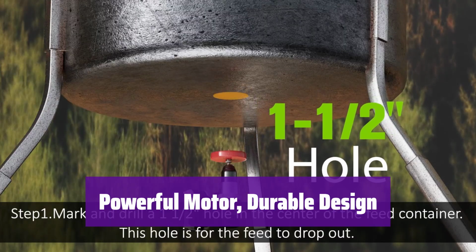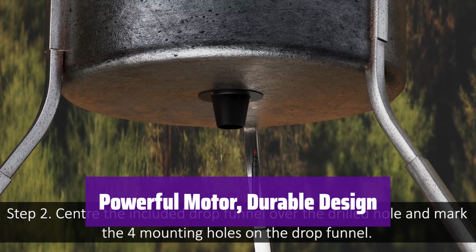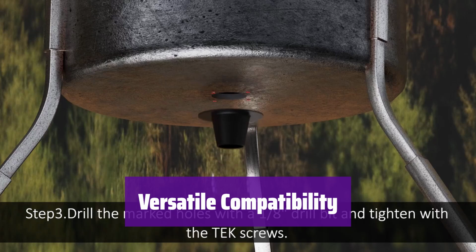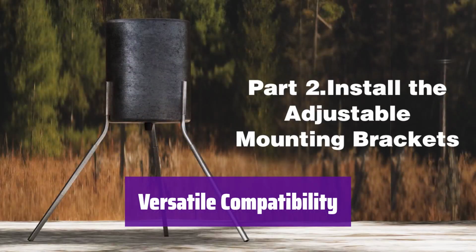It features a robust 12-volt motor and a heavy-duty slinger, ensuring reliable performance. The durable steel construction withstands harsh outdoor elements. It seamlessly integrates with various Boss Buck feeders, offering exceptional versatility. Adapt it to your existing setup for optimal functionality.